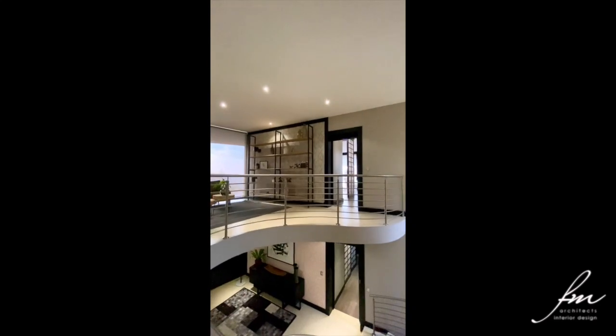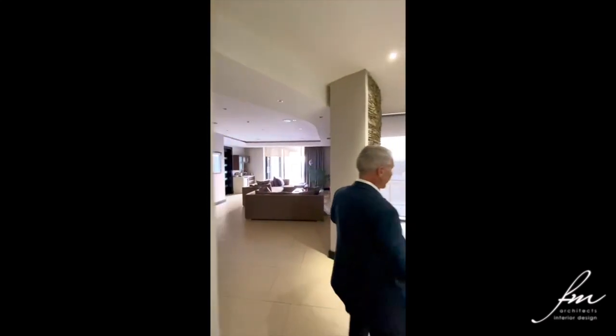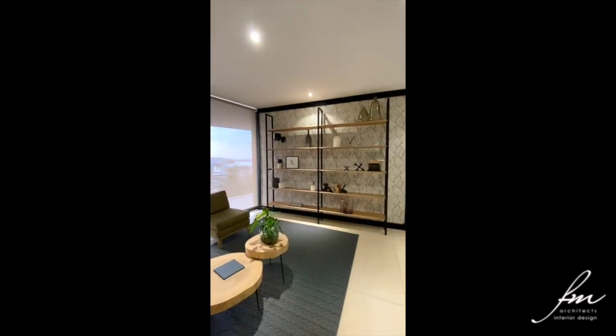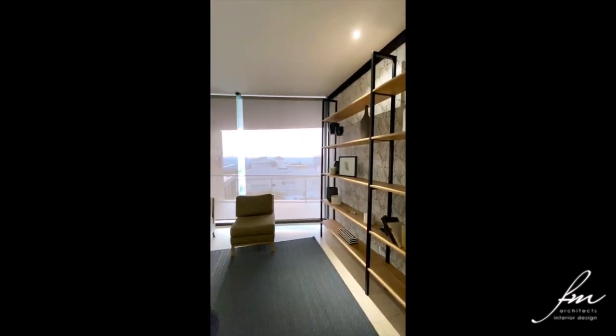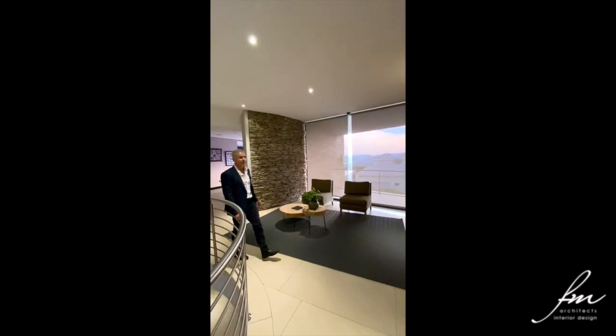As we come up to the top of the landing here, we've got a small library area that the clients had designed here. So they can utilize this to sit here. There's a space where they can put their library and their books so that they can utilize this area and just enjoy this space.